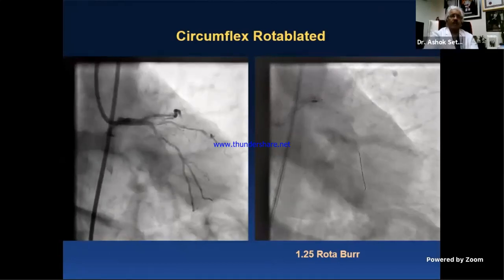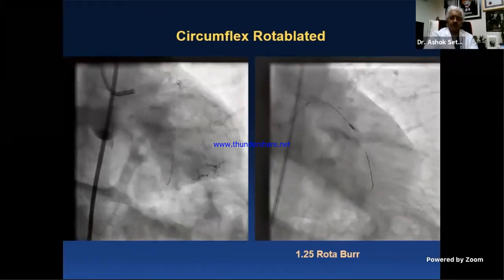It's actually ostioproximal, spreads right from the ostium.